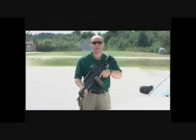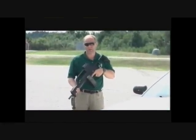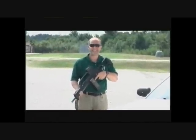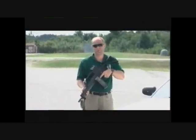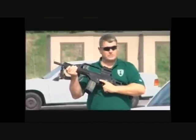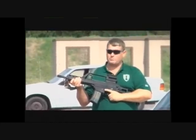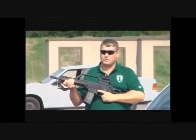The G36 would have been an excellent choice that day in North Hollywood. Some of the reasons why it would have been a good choice: number one, it's a rifle caliber. Number two, magazine capacity. I've got 60 rounds on my body ready to go now. And third, accuracy. This is an extremely accurate weapon. The G36 no doubt would have been an excellent choice that day. However, when going up against adversaries with body armor, if you can get a heavier caliber than 5.56, that would be a better choice.